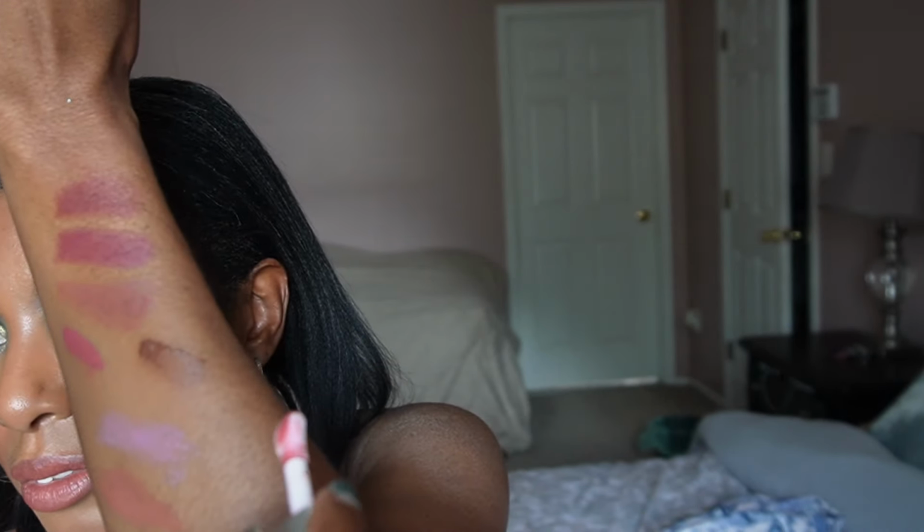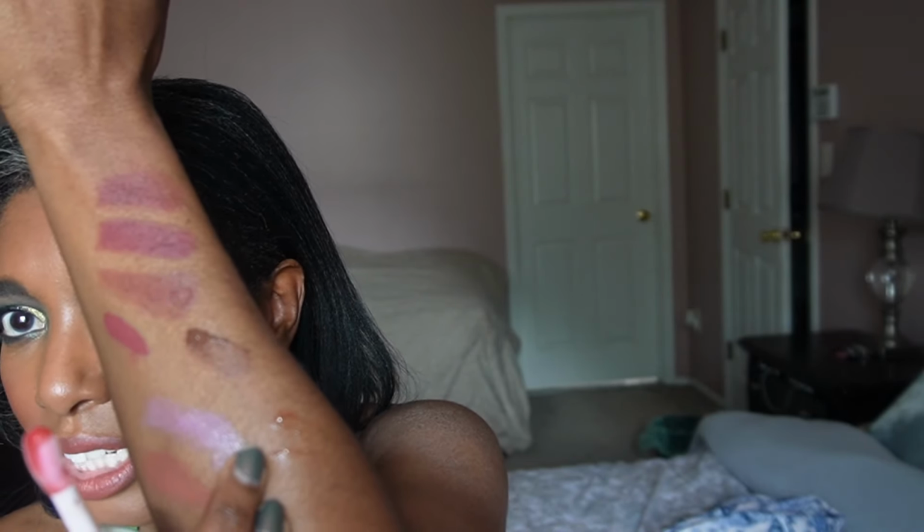I already loved the formula, so that wasn't anything new. It was just new shades, new cases to try. I could swatch this. I don't know how much this is. It's a lip oil, so these are fairly clear, but just know it's a natural shade that looks just beautiful on my lips, on my skin tone. So that's it for Dior. Let's move on to the next.